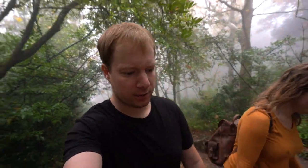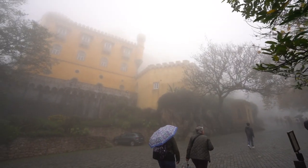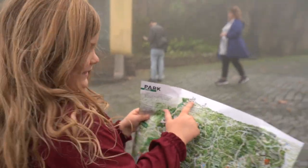We are exploring Sintra, which is about an hour outside of Lisbon. And it's this incredible complex with a ton of different castles and palaces. And we are headed up to Pena Palace right now. And here's our first view. It's a little foggy today. That's the top right there.